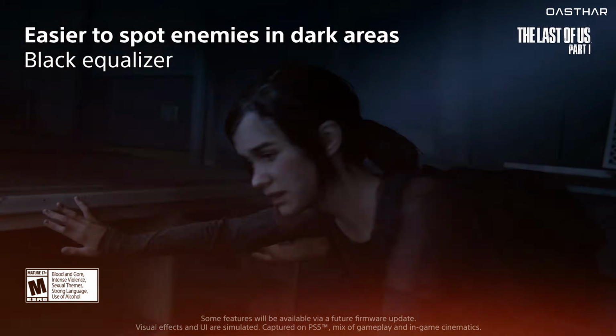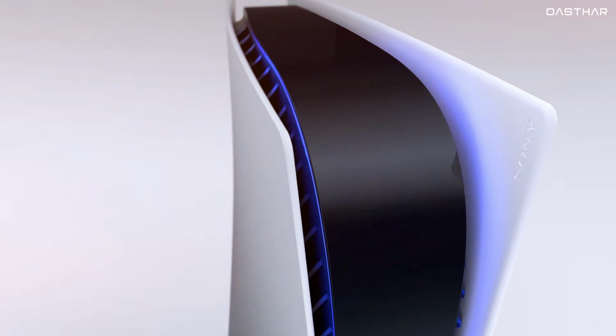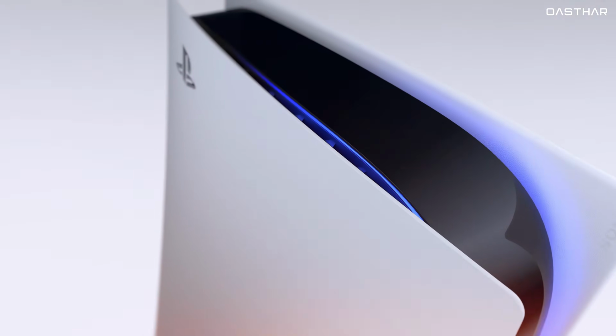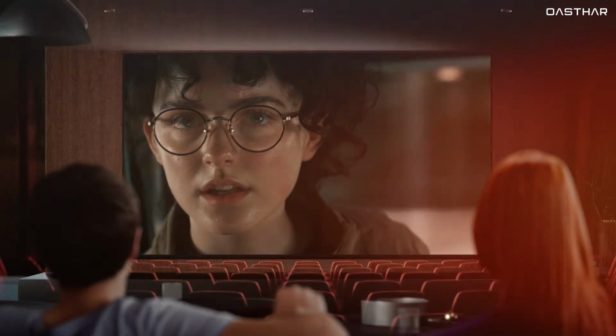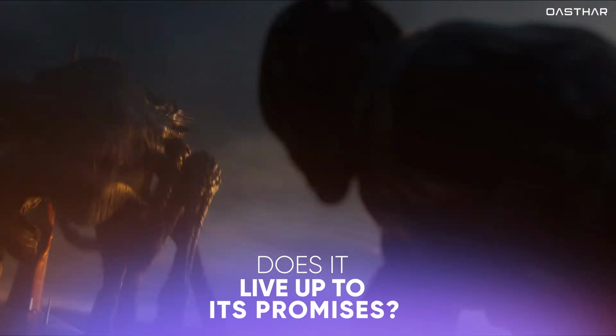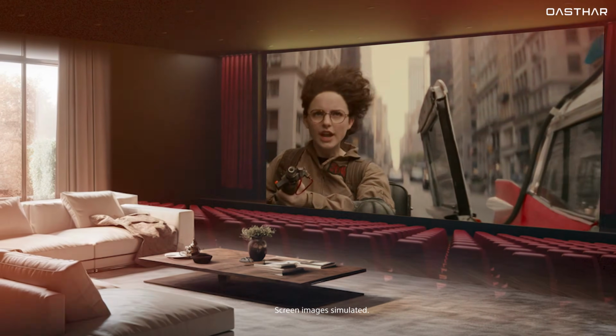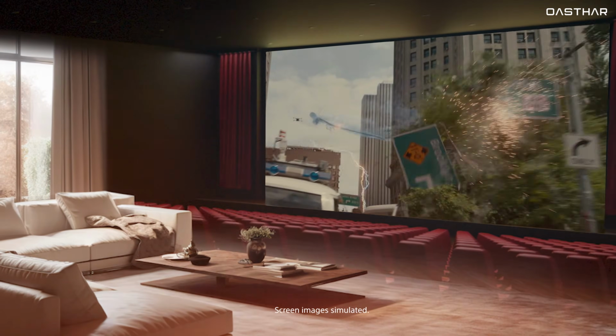As for your gaming needs, you're getting 4K at 120Hz, and those PlayStation 5 specific features that Sony likes to brag about. So, it seems like this TV has it all for the mid-range price tag. But the big question is, does it live up to its promises? Well, let's dive into a detailed review of these features and see whether this matches your style and needs.